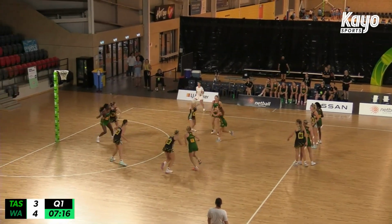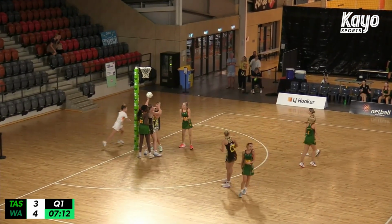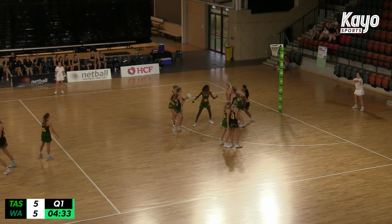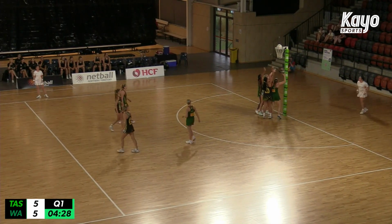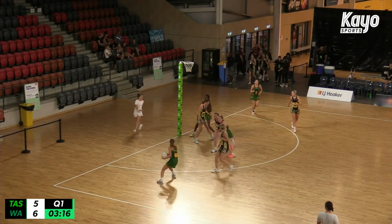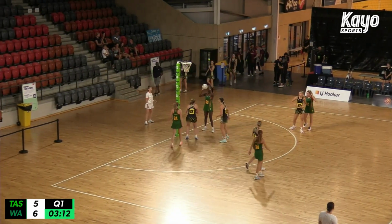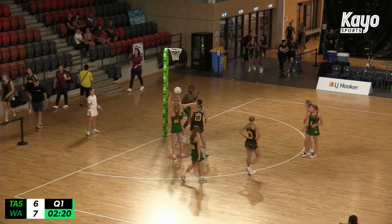Tazzy just building it up here. They get it into Kidmas. Brilliant take by Kidmas. Oh, Parsons. Told to move. Bird. And Ari. And Ari scoring. Now to Kidmas. Miss underneath and scoring. Part of their game.